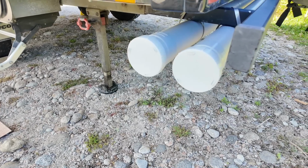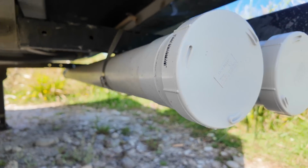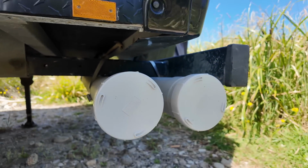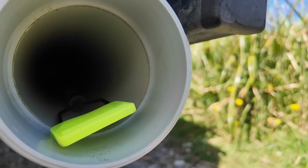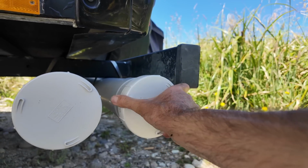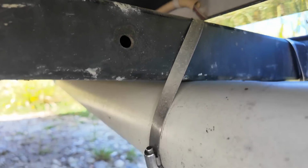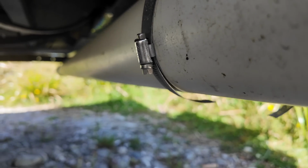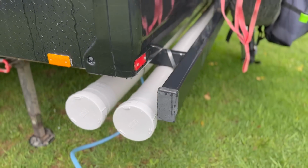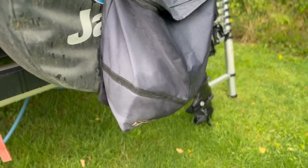I also got myself a few PVC pipes from the hardware store, and I made myself some fishing rod holders, 2 fishing rod holders in the back. For now I just connected them to the chassis with those stainless steel cable ties on each side. Now that's another advantage of having an Outback off-road caravan.